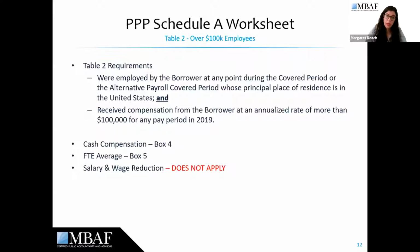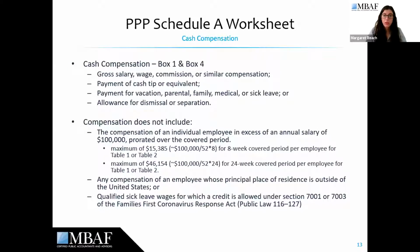And similar to Table 1, cash compensation populates in box 4 and the FTE average in box 5. So let's look into how to calculate what goes into box 1 and box 4 for Table 1 and Table 2. Gross salary, wages, commission, or bonuses, similar compensation, just like Victoria mentioned. Payment of cash, tip, or equivalent, these are payroll costs. Payment for vacation, parental, family, medical leave, or a separation allowance, severance pay.